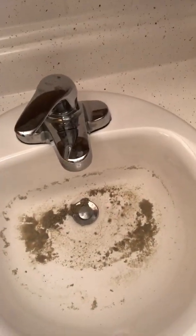Okay, you guys, so after you get the clay off, I let my face kind of dry a little bit. Look at my sink. See all that? That's from the clay. Whatever it takes to get better looking skin, huh?